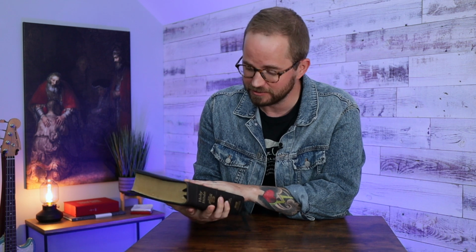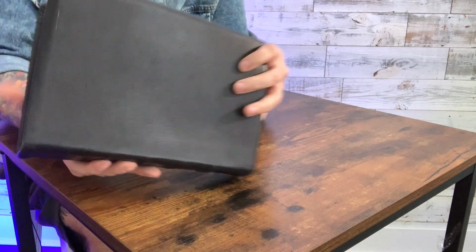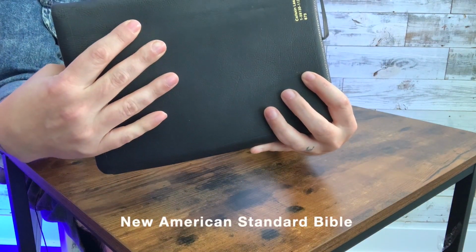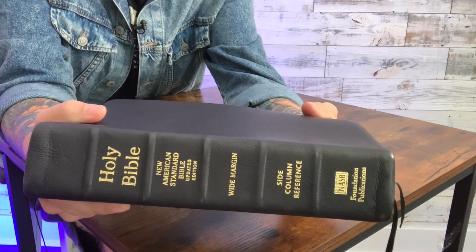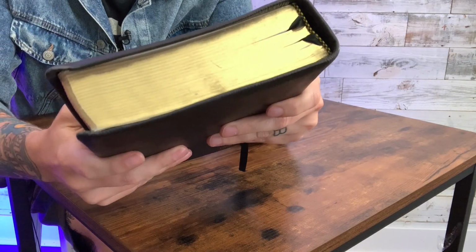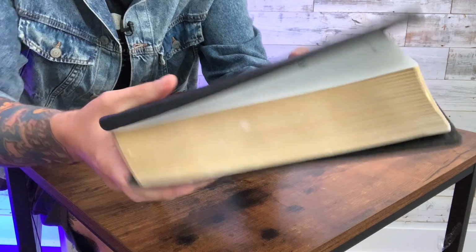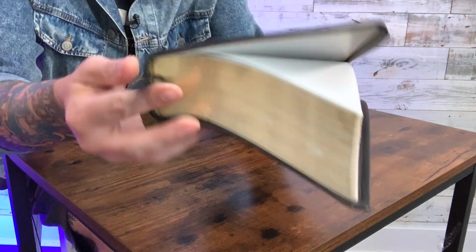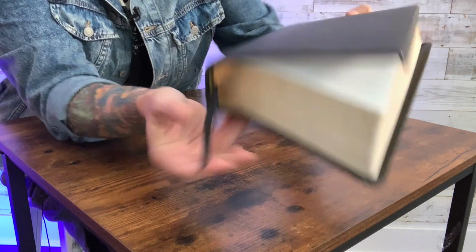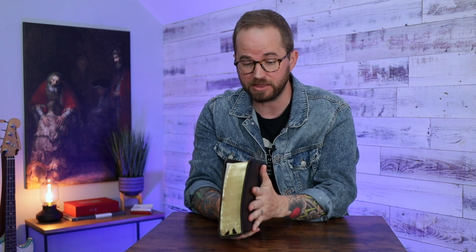That is a very soft calfskin cover. Look at this. On the side, Holy Bible, New Revised Standard Version, Updated Edition, which is the 1995, because this was 2002, before the 2020 update. Wide margin, side column, Foundation Publications. You can see the gilding looks good on the top, but on the side it's got some spots on it. This is a Bible that has been well loved over 19 years. One of the ribbons is significantly shorter than the other one. But right away, I'm thinking, wow, it's a big, thick Bible. It's a big, thick papered Bible with wide margins.